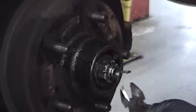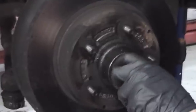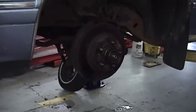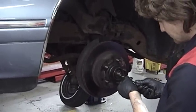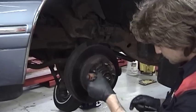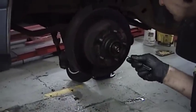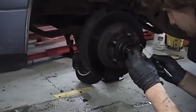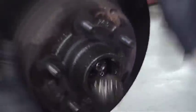Here he is removing the cotter key from the nut there. Trade secret. And what is that? It's my magnet's not strong enough to do what I want it to do. That sounds technical. So you're going to fish that thing out. Oh, I see what you're doing. Okay. And there's a bearing in there. That's hot tamale, hot tamale.